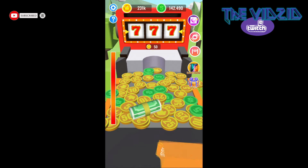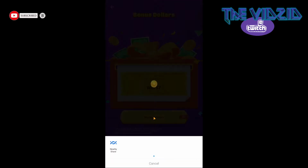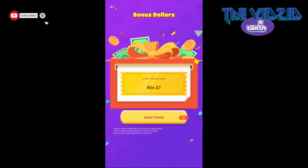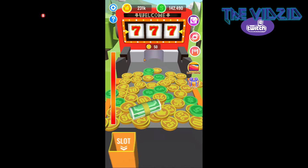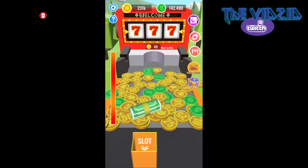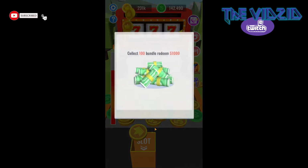Also, this was introduced. Now you'll see here it says $50. However, win $7 if you invite a friend. If you click on that, you then have to nearby share it, which with this is not possible because it's on my PC. So I'm going to continue playing and try and get lots and lots of presents, and the only drawback to it is obviously you would have to give it your address, and I'm not fond of doing that with these kind of games, but we shall try it just to see if we do get a prize.